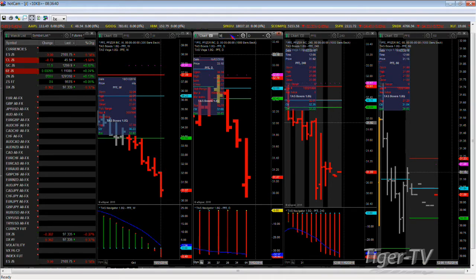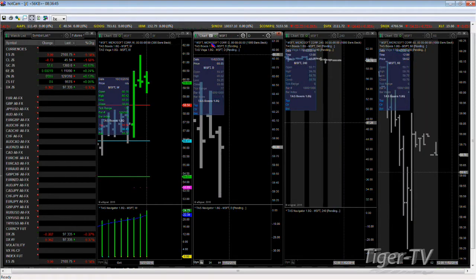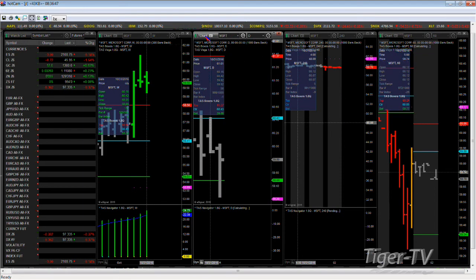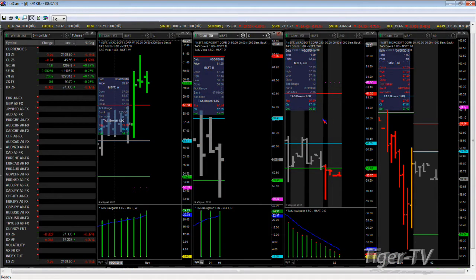Microsoft, let's see how Mr. Softy's doing in the carnage. Talked about this being buy support. We've had a chance at that 59.49 two days ago, kind of reversed off of that 59.49 yesterday. Still like this as a solid long-term investment. Have liked it for a while.